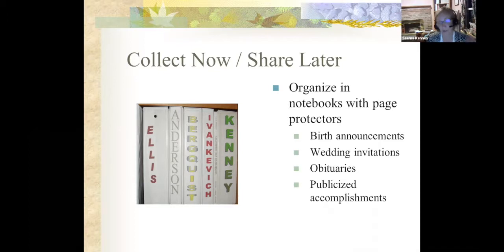So birth announcements that I get, wedding invitations, obituaries, anytime I get something that was publicized in the newspaper or whatever, it goes into these notebooks. I might have a couple of these people in my family trees. Some of them sneak in there when you're working on Ancestry and you're automatically clicking buttons and adding people in. Most of them are not in the family tree, but I want to keep that information so that I have it available to whoever might need it later. These are just full of page protectors marked with little tabs with people's names, so that I can store the things that come across my life that match up with them.